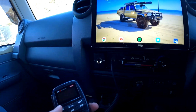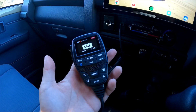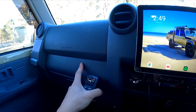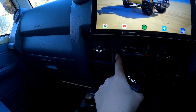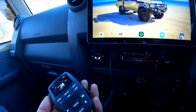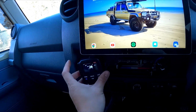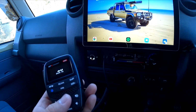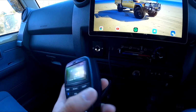Yeah, onto the comms. So this is the GME XRS 330C mounted up. The unit's mounted above the glove box and going to an RJ45 outlet next to this heater panel. Yeah, to be honest, I find the XRS function pretty useless, so I just use it like a standard radio. I think 80 channels, so yeah, it's a good one.